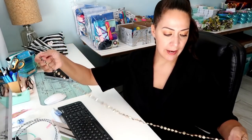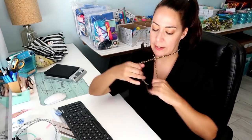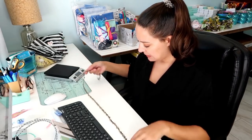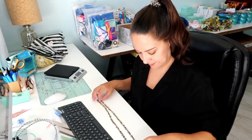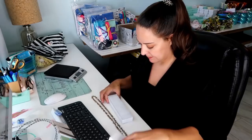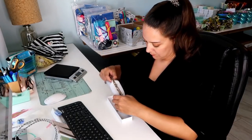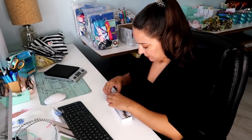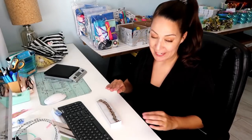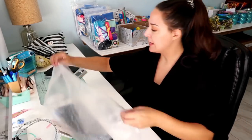So it's a long strand, but you could also absolutely double it up and wear it as a double strand, more of a choker. So because it's so long, what am I going to do with this? I guess I'll put it in the long box. My brain wants to think that this will stay, but I don't know that it will. So, definitely put a little paper on top.